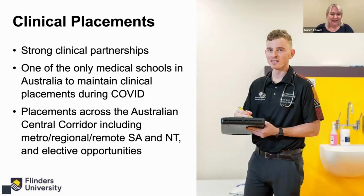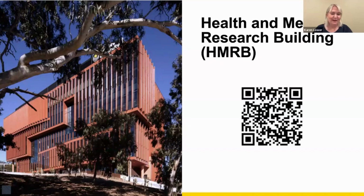So on the next slide should be a picture of one of our latest buildings that we're very proud of. This is the Health and Medical Research Building. So there's a little QR code there if you would like to get some more information on that building. This building opened mid last year, maybe. It's been open for less than a year now. So a really state-of-the-art technology. We have clinical trials in there. We have a lot of our health and medical researchers located in that building.